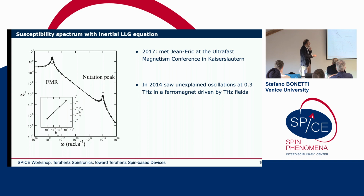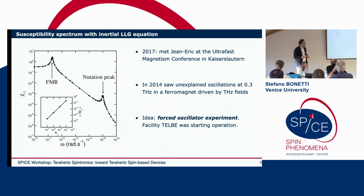And the thing was that I realize now is wrong, but when I was a postdoc, we saw some weird oscillation in a ferromagnetic material at 0.3 terahertz. We now know this is not the one that I saw at the time. There was no notation, but it triggered the idea that maybe there was something to be tested.